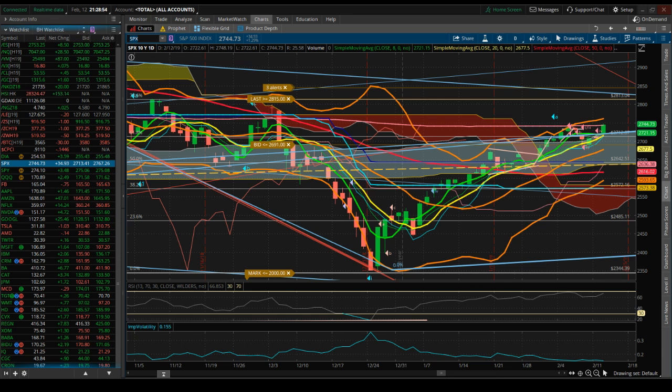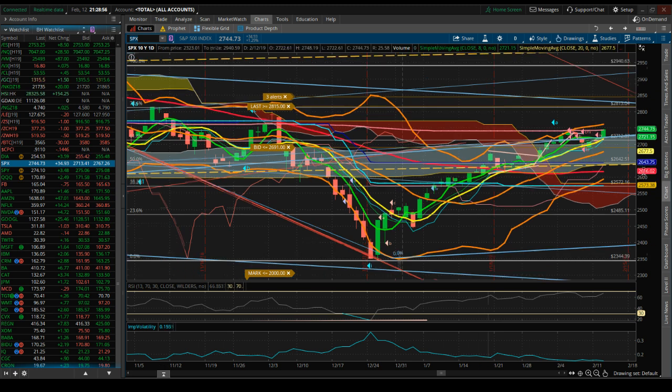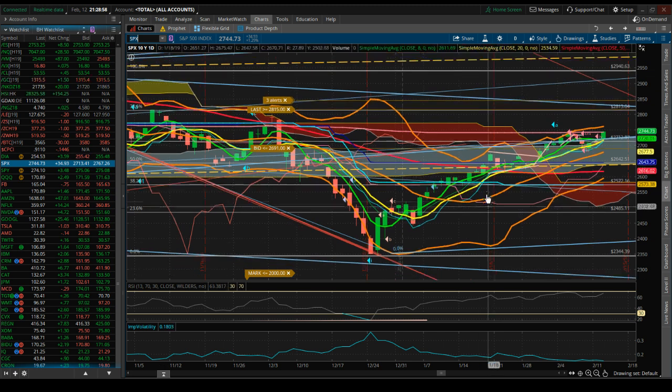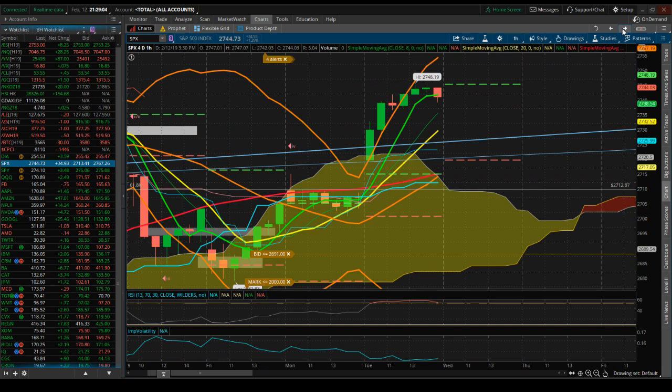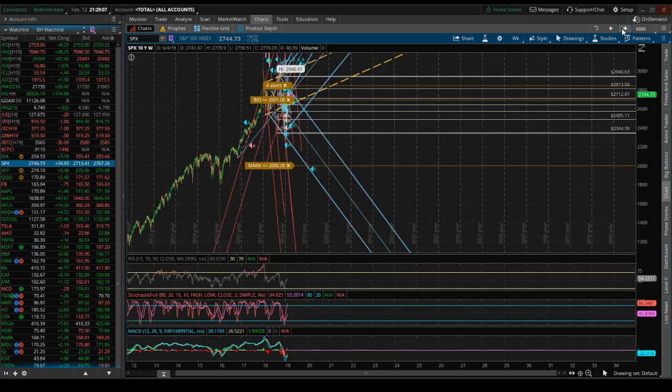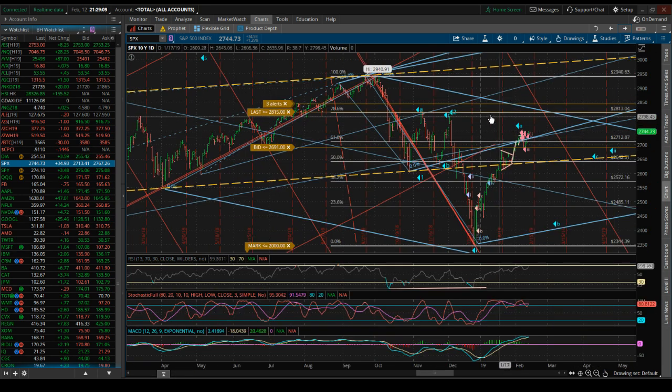Just real excited about talking about tonight's topic and taking a look at the market, seeing how things are. Just a quick look at the SPX here. Let's go to the bar chart, so it's not as messy.